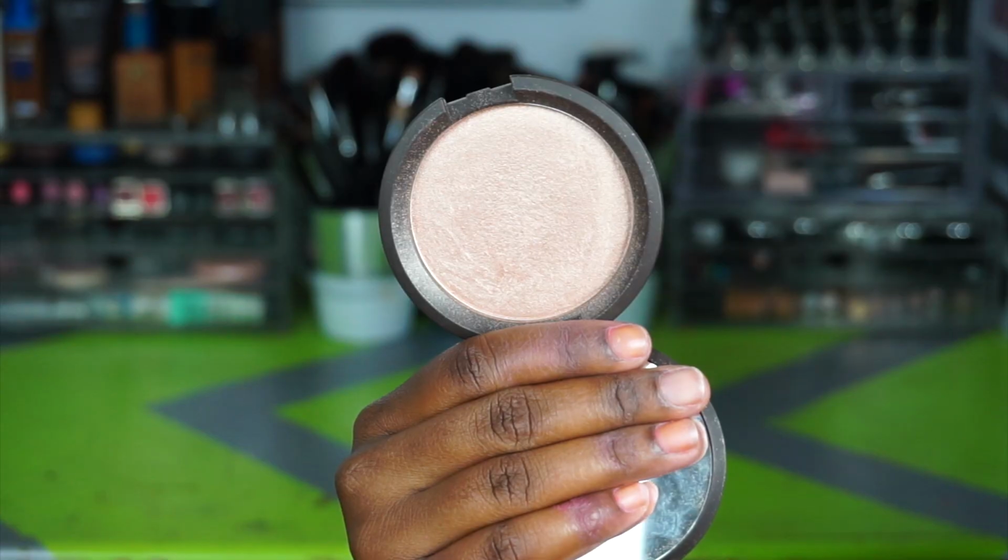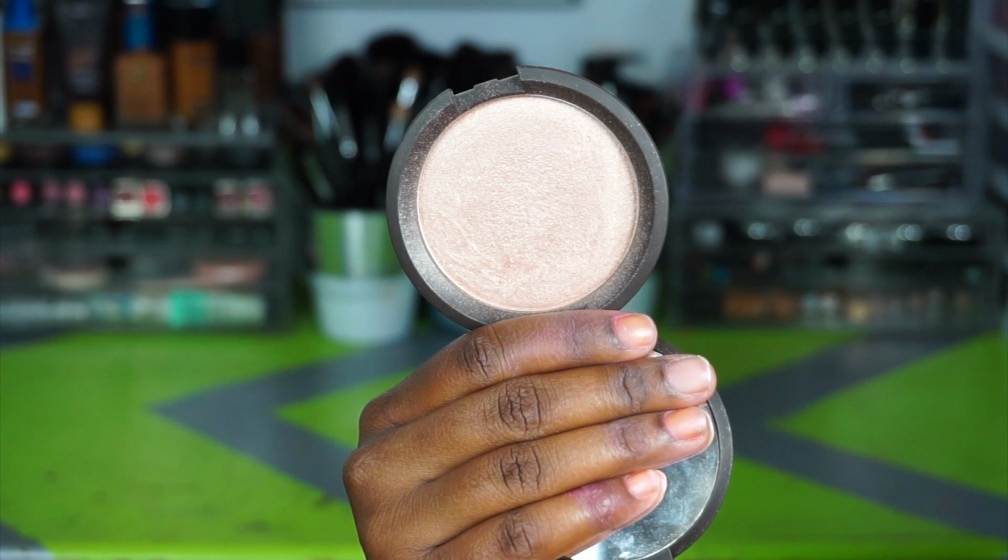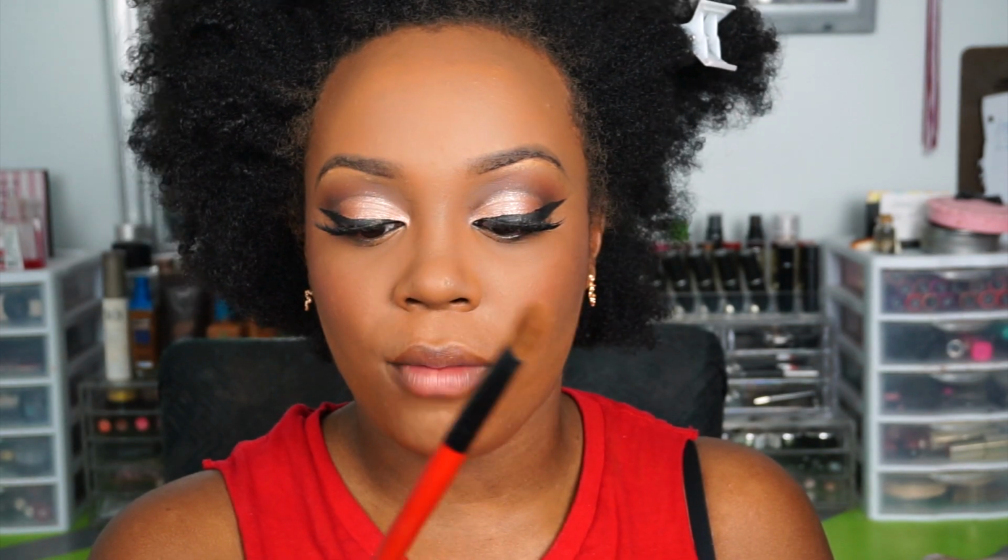So if you guys don't like highlight, you can stop right here. I'm going to highlight to the gods, because you know I like to glow. That rhymed. I'm going to highlight with Becca Cosmetics Shimmering Skin Perfector Pressed in Opal. I'm going to use this big oval shadow brush by Crown Brushes, just because I found that this is really big and it's too big for shadow for me, and it puts the product exactly where I wanted, which is right here. And it doesn't spread the product all over the place like my tapered highlighting brush by Sigma does. So I just place it right there.